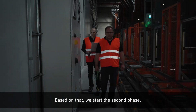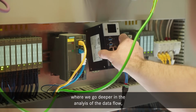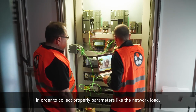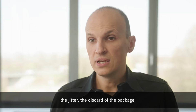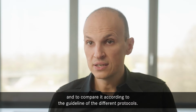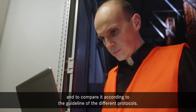Based on that, we will start the second phase where we go deeper in the analysis of the data flow in order to collect properly parameters like the network load, the jitter, the discard of the packages, and to compare it according to the guideline of the different protocols.